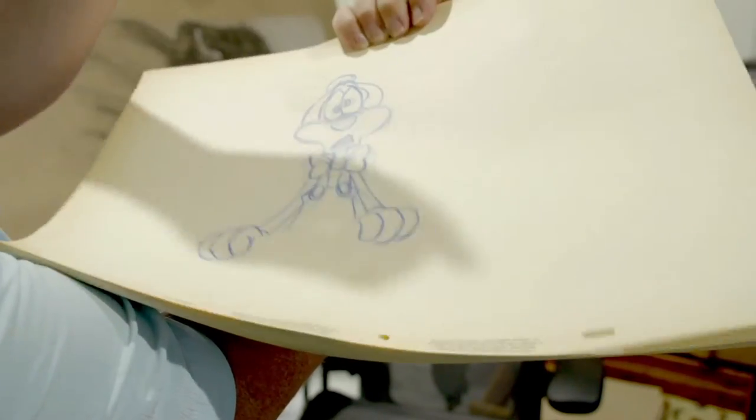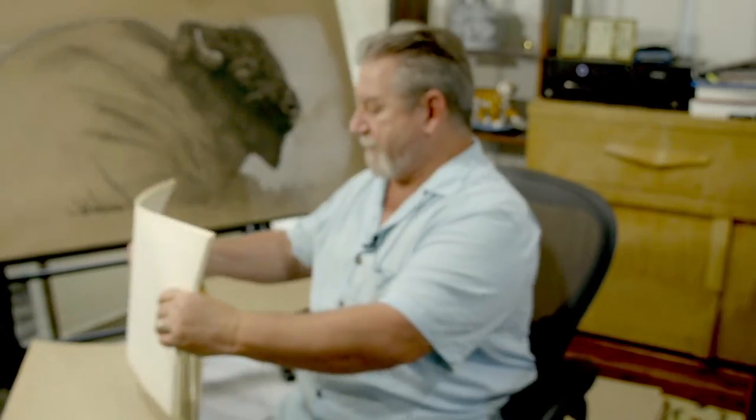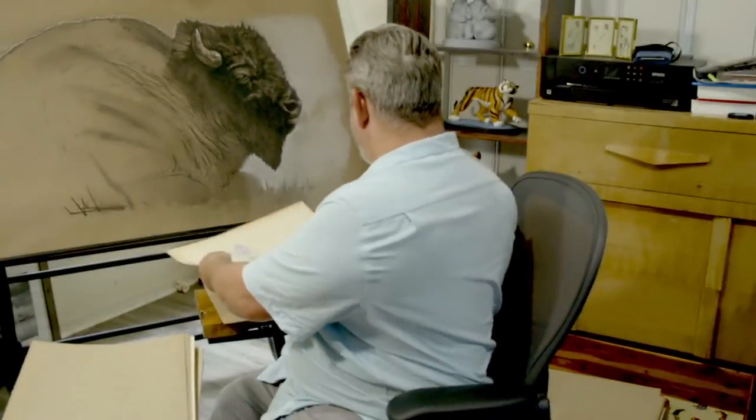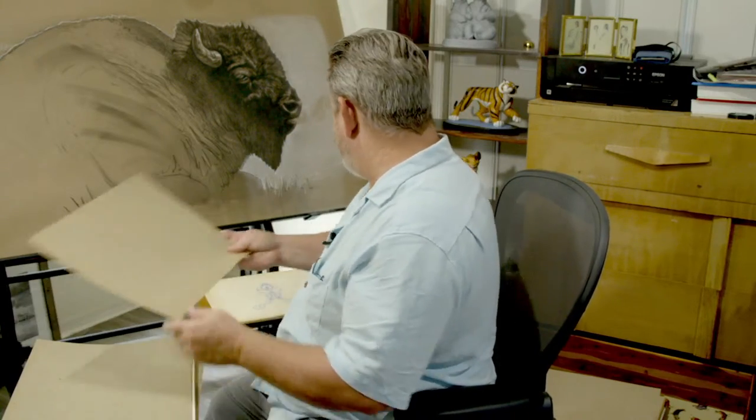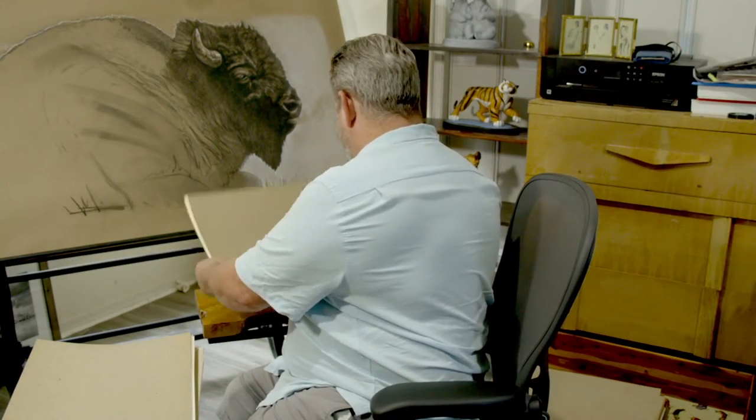How did you manage to keep all these drawings? Disney allowed us to take a few of our rough shots when we would finish a production. So that's what I did. I kept several shots from every production I worked on.